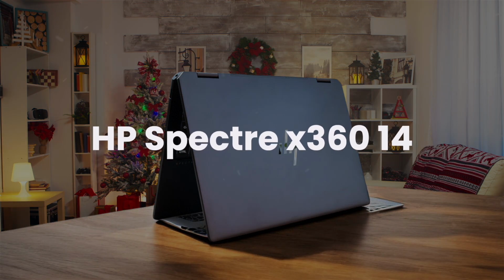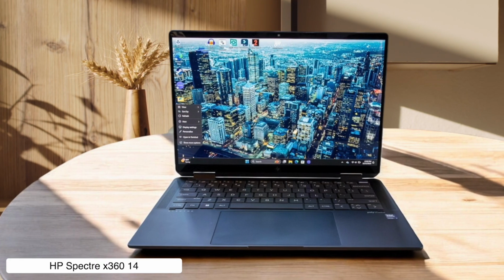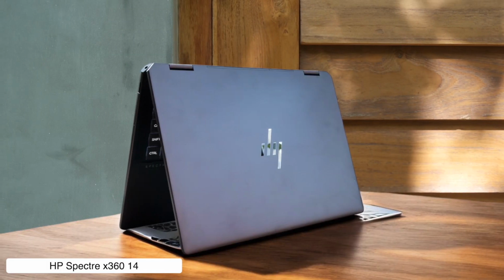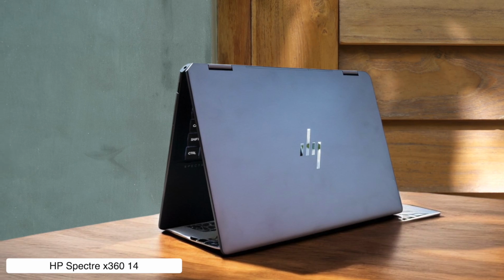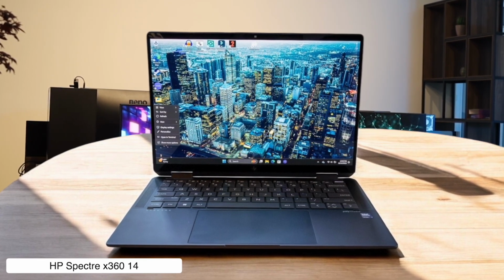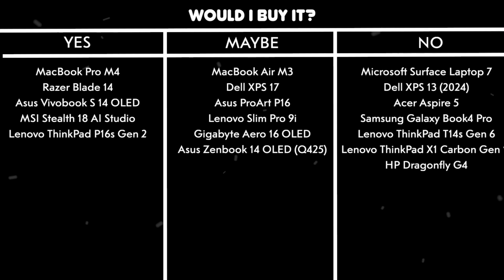HP Spectre x360 14. This convertible beauty packs an Intel Core Ultra 7 155H with ARC graphics and a gorgeous 2.8K OLED display that hits 120 Hz. Smooth as butter for those viewport rotations. The haptic touchpad can be a bit finicky, and with limited ports, you might need to juggle dongles like a circus performer. The pen input is great for sculpting, and the build quality is premium as hell, though you're paying for all that luxury. Would I buy it? Yes, it's expensive but versatile, perfect for those who want to sculpt directly on screen.